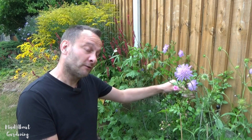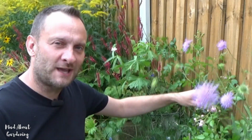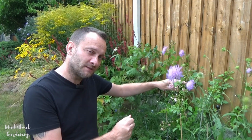I've been admiring how well Super Dorothy, the rose, is doing. It's a gorgeous rose, Super Dorothy. I would recommend it to anybody. It's not something you would get for scent. It's only very slightly scented, but it was bought for sentimental reasons.